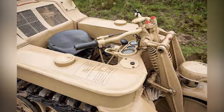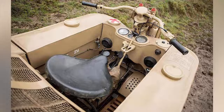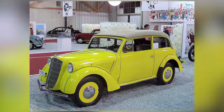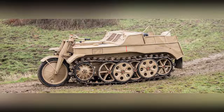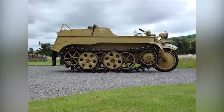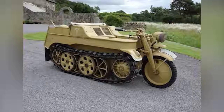The Kettenkrad uses a twist-grip throttle and is steered with handlebars, but the 3-speed automobile-style transmission requires a foot-operated clutch. A super reliable inline water-cooled automobile engine from the Opel Olympia was used to provide power for both the front and rear drive systems. Incorporating roller bearings and padded tracks, the Kettenkrad's track system was extremely advanced for its time. The Kettenkrad was the fastest tracked vehicle used throughout World War II, achieving speeds up to 50 miles per hour on paved roads.